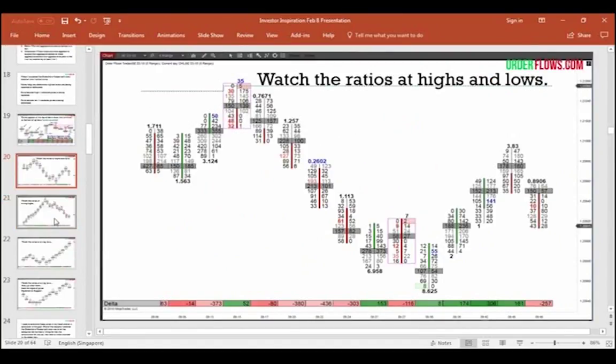So here's a perfect example. And you start putting these things together. So here we have the high of the day, right? This green line is the high of the day. You're going up there, boom, you've got a high, you've got a red candle. So the ratio's on top, it's 35. It's blue color. So it tells you that there's potential price rejection up there.